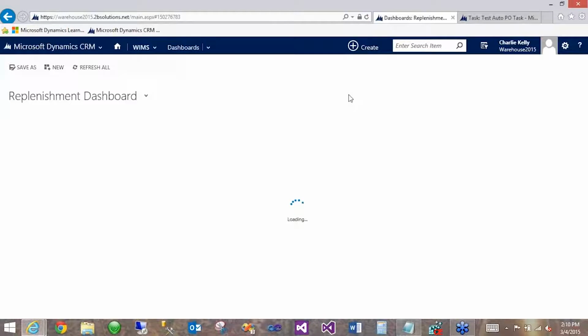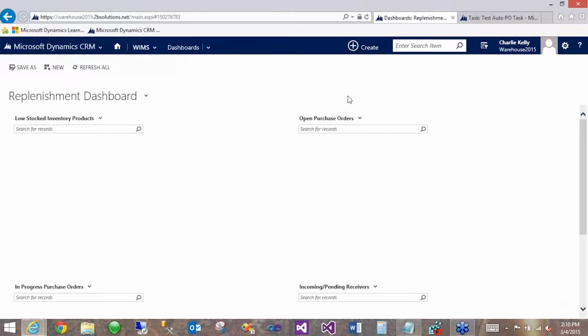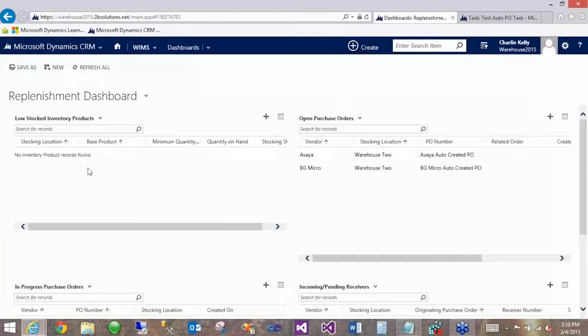So now we just refreshed this dashboard, and as you can see, those low-stocked items on the left-hand side are now gone. This is so that you don't accidentally reorder for the same item multiple times, and it also gives you a nice visual indication of what items still need to be handled. On the right-hand side, you'll see now that there are two new open purchase orders.